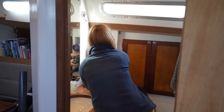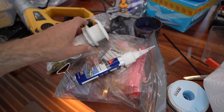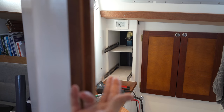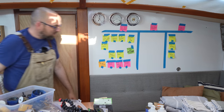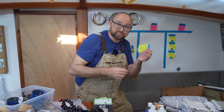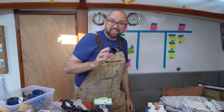With Ava inside of the boat in charge of dust management, I drilled the hole from the outside. I then applied a little bit of Sikaflex to the through hole and et voila! A finished bilge pump installation. Anybody familiar with boat work will not be surprised to learn that this was one day's worth of work. Jesus, I am ready for a break.